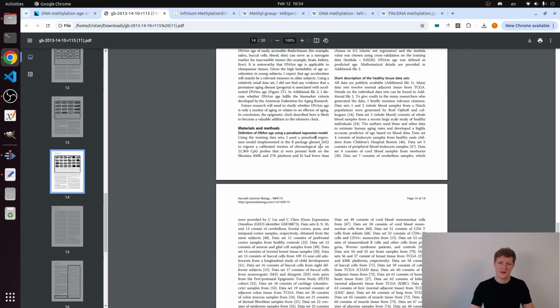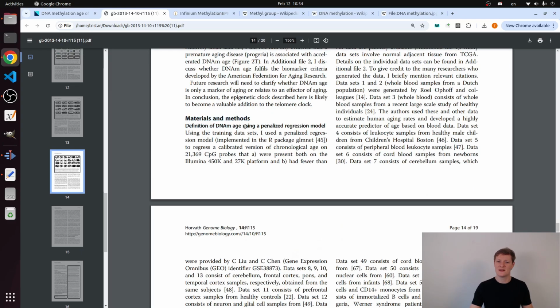Because it was quite the landmark paper in 2013. However, if we go to his original paper and we go to page 14, we are here on the materials and methods. And here he said, I used a penalized regression model. And this is just linear regression with some regularization. And this I personally find absolutely fascinating because it seems like this should be much harder.